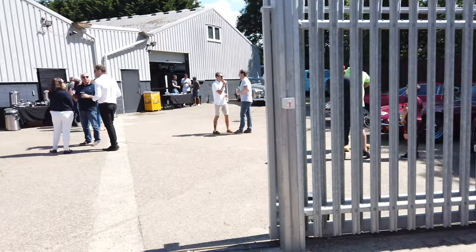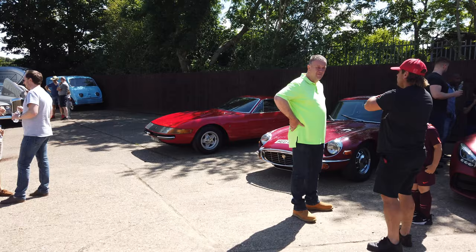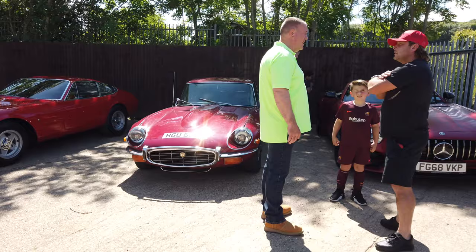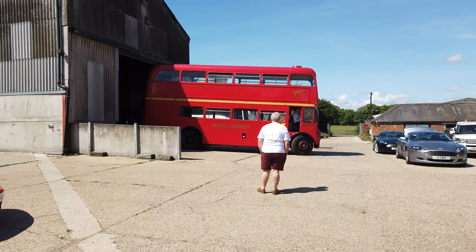You see a TR6 over on the corner. Pretty car, Jaguar, it's beautiful. That's a replica. A Plexi Ferrari Dino over here. Jaguar E-Type fixed head. And then we've got a more modern AMG Mercedes just in front here. Even a London bus, one of the original London buses, I think they're called the Travel Master.